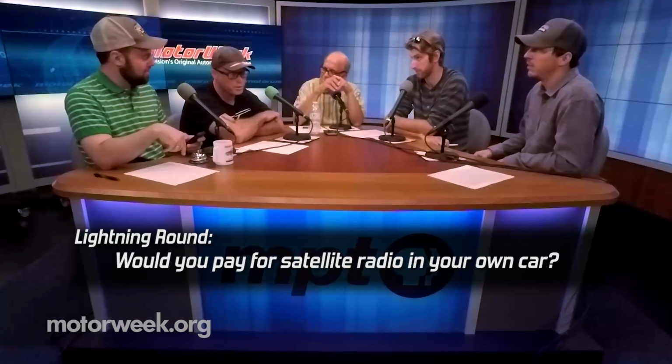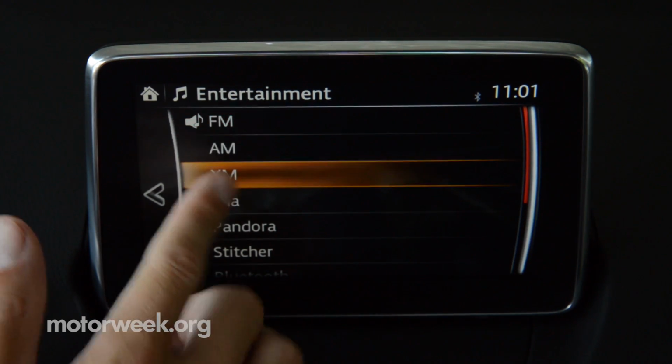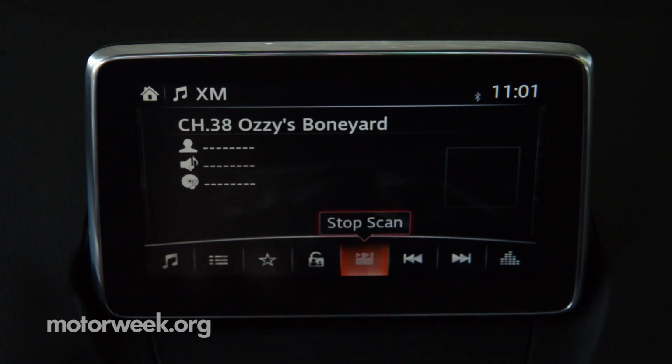Anybody else? I would. It's worth $10 a month. I can't imagine ever being in my own vehicle that long, but if I were to have to drive my own vehicle every day, for sure. Greg?